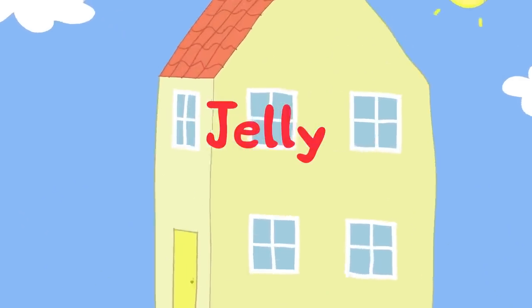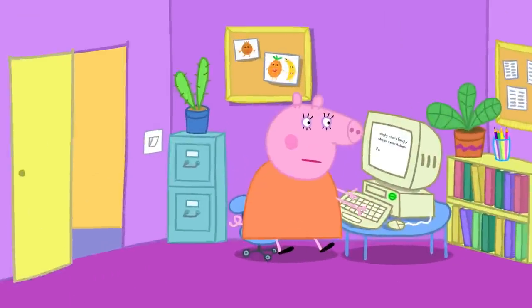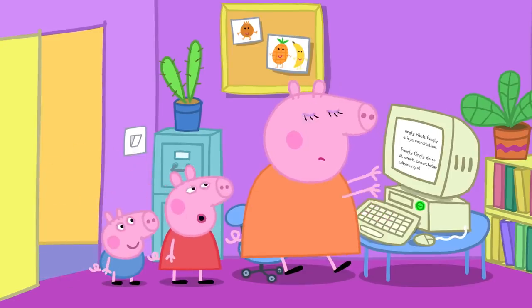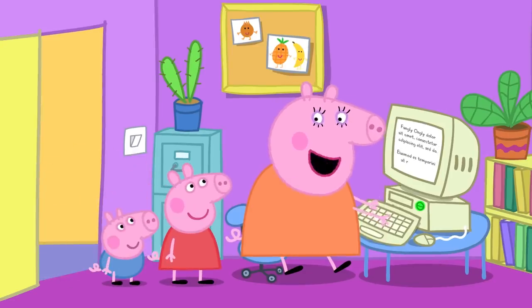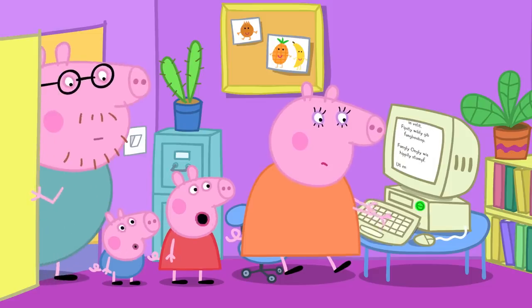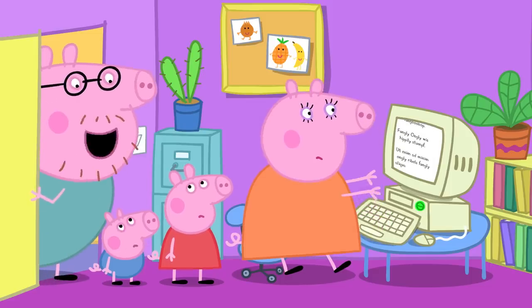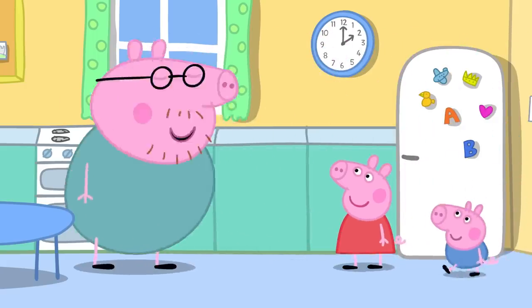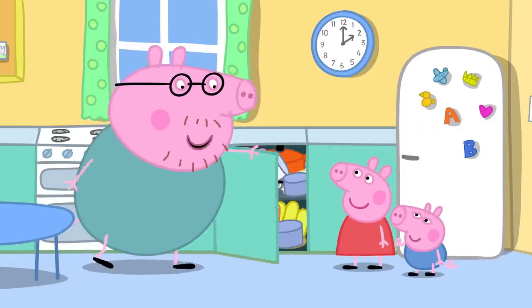Jelly! Mummy Pig is working on her computer. Mummy, can me and George play on the computer? Sorry, Peppa. I've got a lot of important work to do today. Oh. You two can help me in the kitchen. Okay. There's a cupboard in here that needs a jolly good tidy.